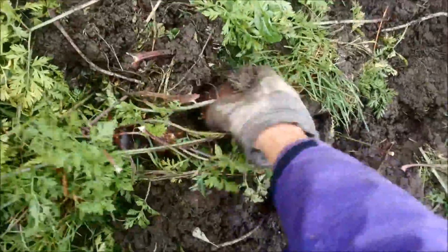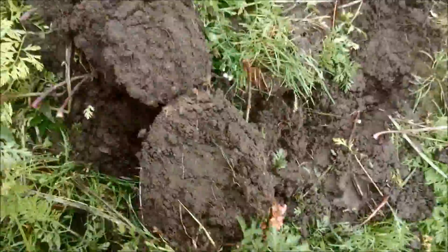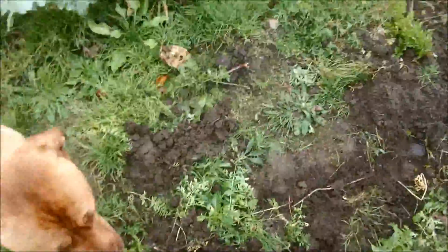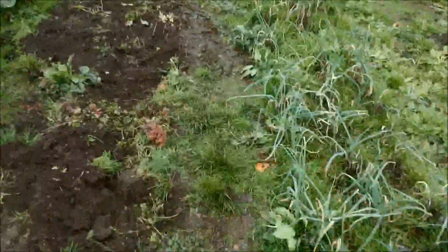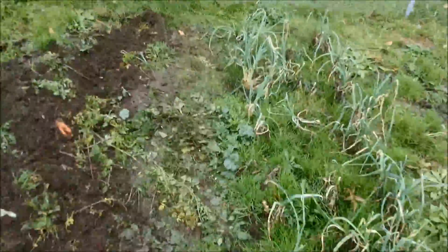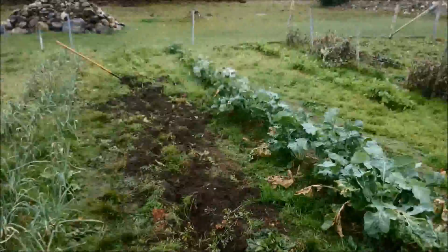Let's dig. Right here. That's a big one. Now we're down to the bad end of the garden. The carrots on that end should be smaller because, based on just how everything grows in this garden, that end of the garden sucks.